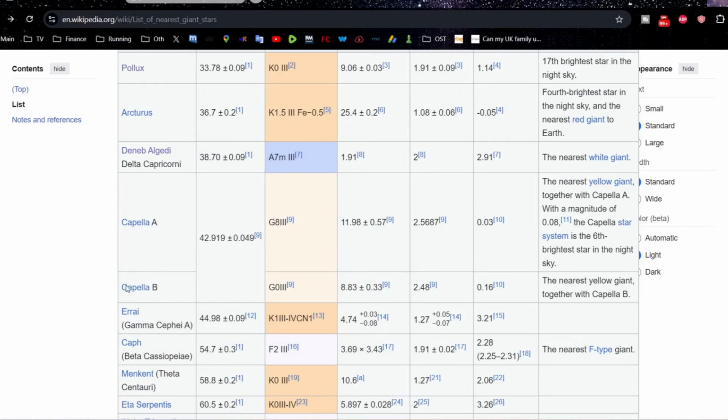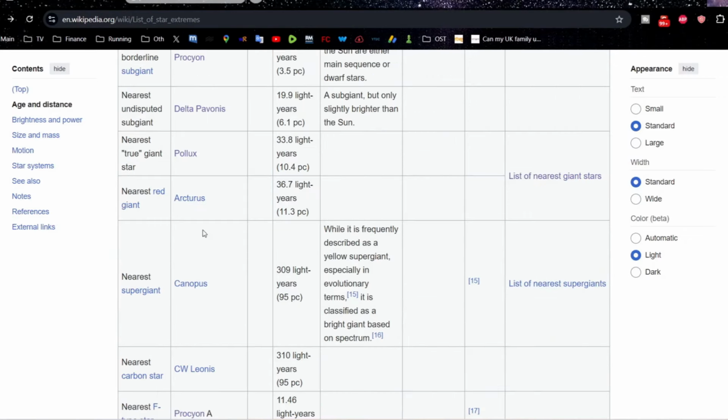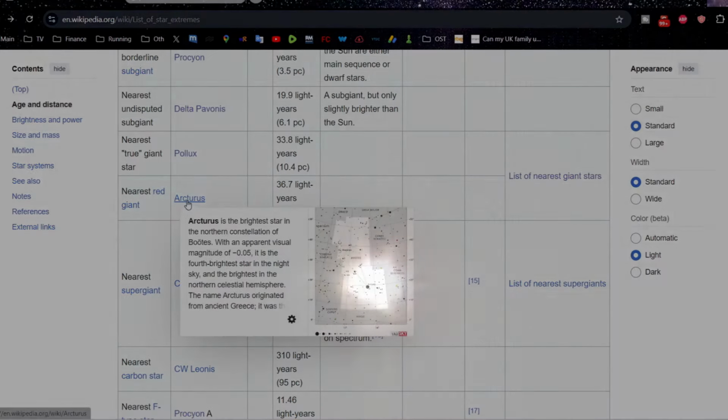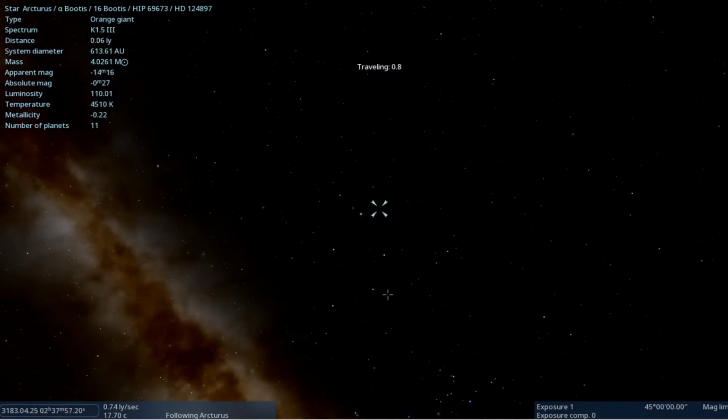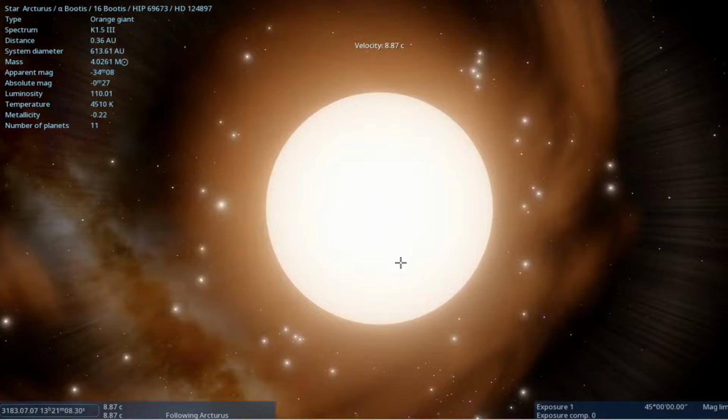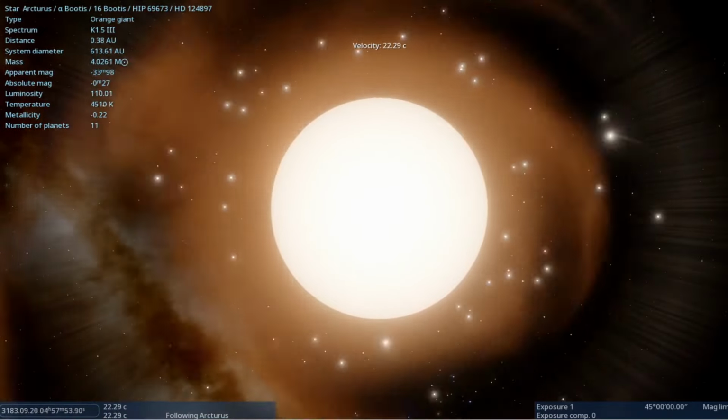Then the Capella stars, of course. Back to our list, we will look at Arcturus. Let's have a look at Arcturus, shall we? Arcturus is a star that's quite interesting in the sense that it's very much like perhaps where our sun is going in the future.